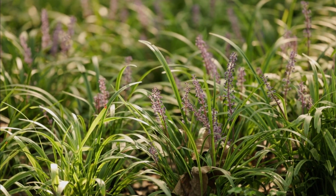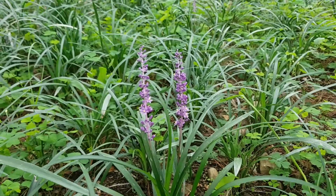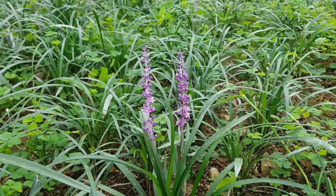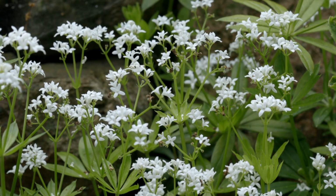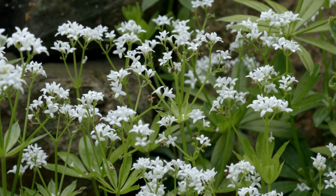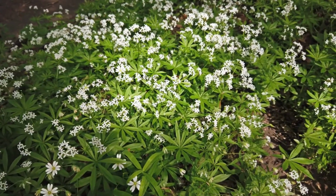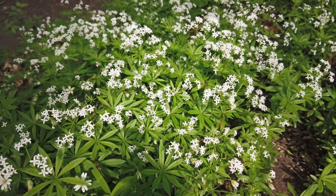Lily turf. Lily turf is a tough and showy ground cover with deep green grass-like foliage. It produces spikes of violet or lavender flowers from late summer until fall. Sweet woodruff. Sweet woodruff adds fragrance to your garden and thrives in part shade to full shade. Its delicate white flowers and well-draining soil preference make it a delightful ground cover.